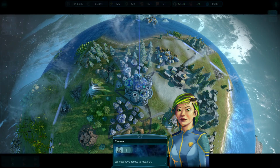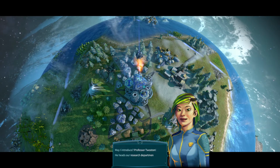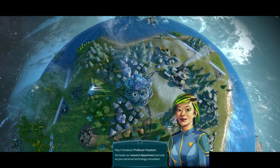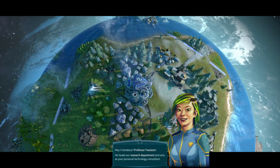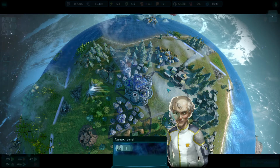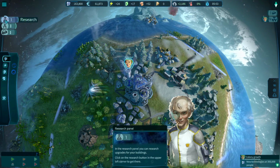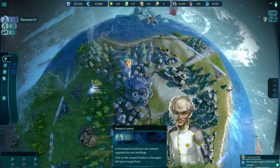We now have access to research. May I introduce Professor Touston? He heads our research department and acts as your personal technology consultant. Pleased to meet you. In the research panel, you can research upgrades for your buildings. Click on the research button in the upper left corner.